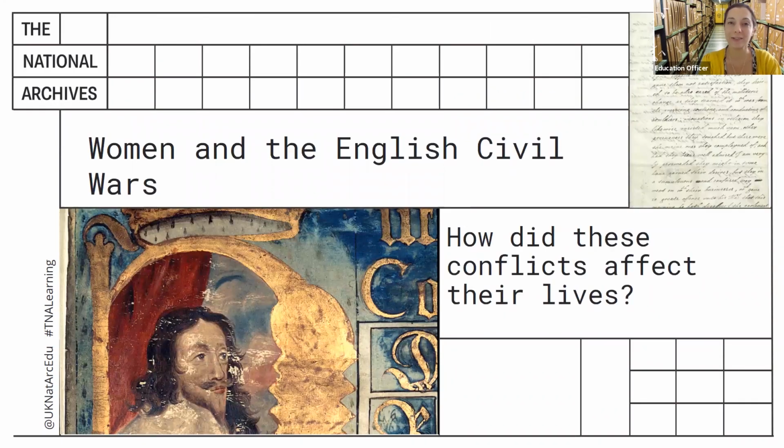So now you've found out about some of the causes of the English Civil Wars. Today's document has shown us that the relationship between Charles I and his Parliament had broken down. In fact, they could not repair it and both sides went to war against each other. In this lesson, you'll find out about the impact this war had on women and how they participated in the events of this time.